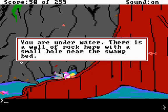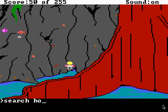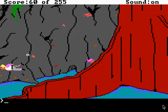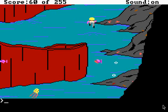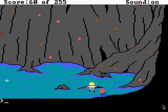Let's look around here. You are underwater. No shit. There's a wall of rock here with a small hole near the swamp bed. Let's search in the hole. You stick your hand in the hole. Luckily, when you pull it back, all your fingers are still there, and you now found an old jar cover. Now aren't you lucky? Yes, we are. Now we're gonna go quite a way back. See, those are the friendly clams, and the yellow ones are apparently the evil ones.